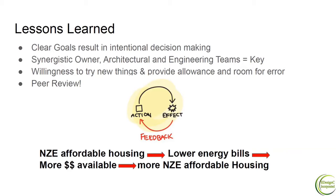And finally, the more net zero affordable housing that we have, the lower or no energy bills that we have. There's more money available to build more net zero affordable housing, and you can see that this is something that is very necessary everywhere, but specifically in the Bay Area. So I feel very happy to be a part of this and to be moving towards a common goal of providing safe housing for everybody.